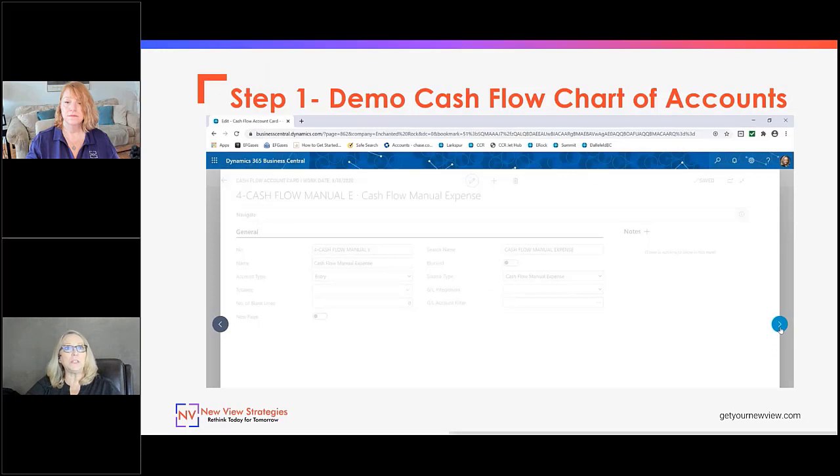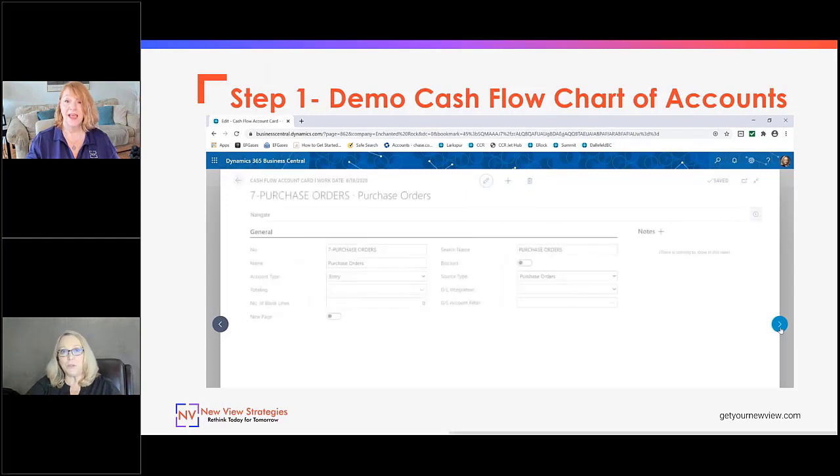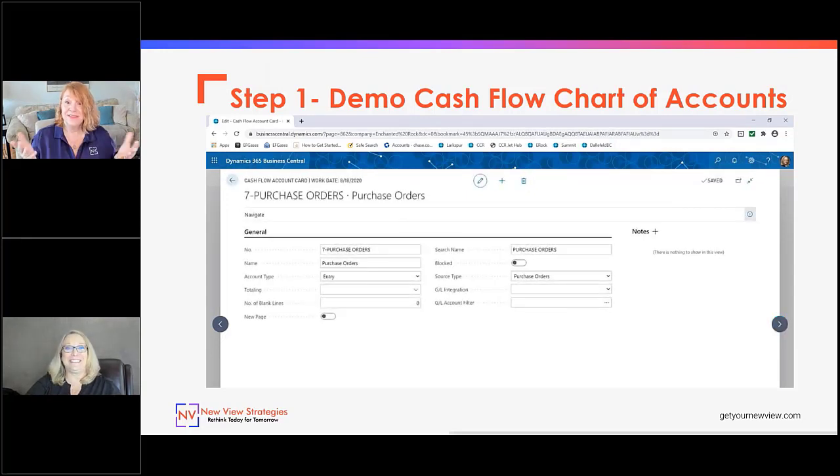Manual revenue, manual expenses. And here's a new one, sales orders and purchase orders. I love that. Because how else can we get that value unless we throw what we have into Excel and add it? That's exactly why people use Excel to do cash flows. Because we've never had the ability to pull in things that hadn't already happened, right? And this is what cash flow allows us to do. We're looking into the future in our crystal ball.